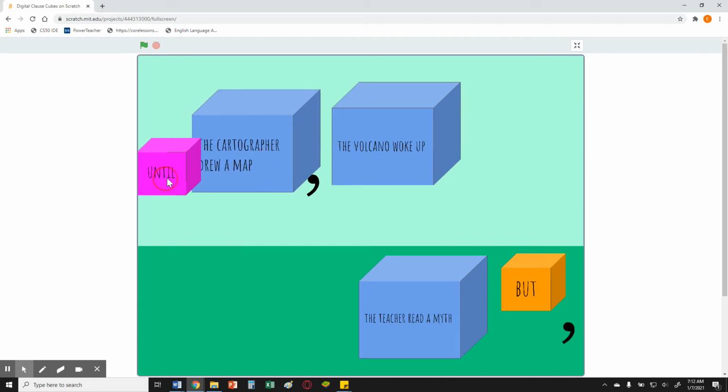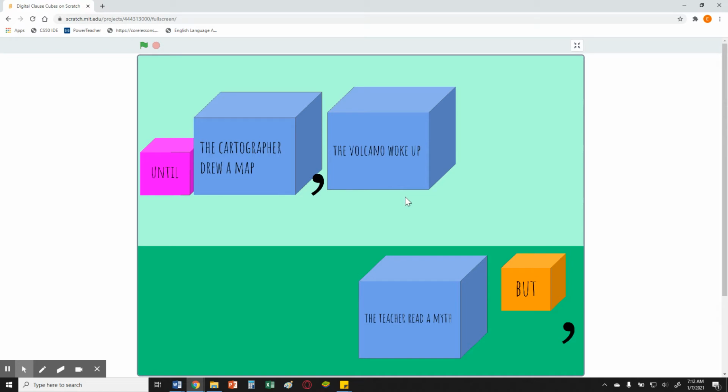So, if it's okay like this, think for a minute about this. The cartographer drew a map, comma, the volcano woke up. We have two clauses, but we don't have any conjunctions. This is like a bread-on-bread sandwich. This isn't okay anymore. This is called a comma splice. So, if you had a sentence that said, the cartographer drew a map, comma, the volcano woke up, period, it's a type of run-on sentence, and that's not going to work, okay? We don't just get to sandwich our clauses together, even if we have commas.